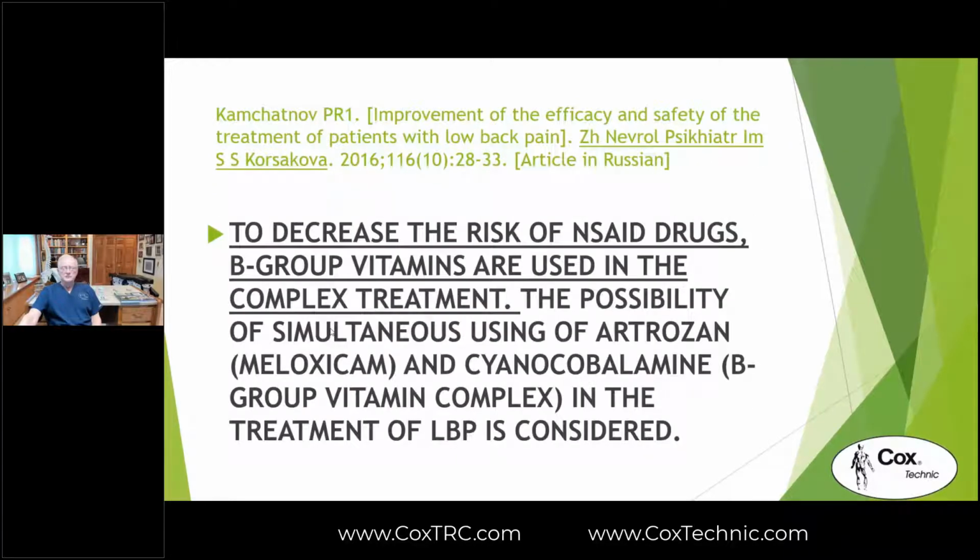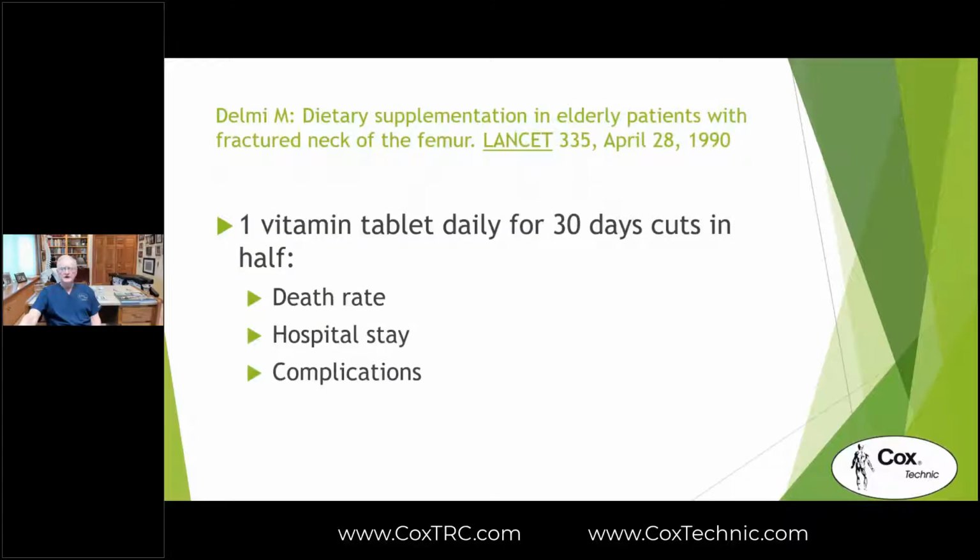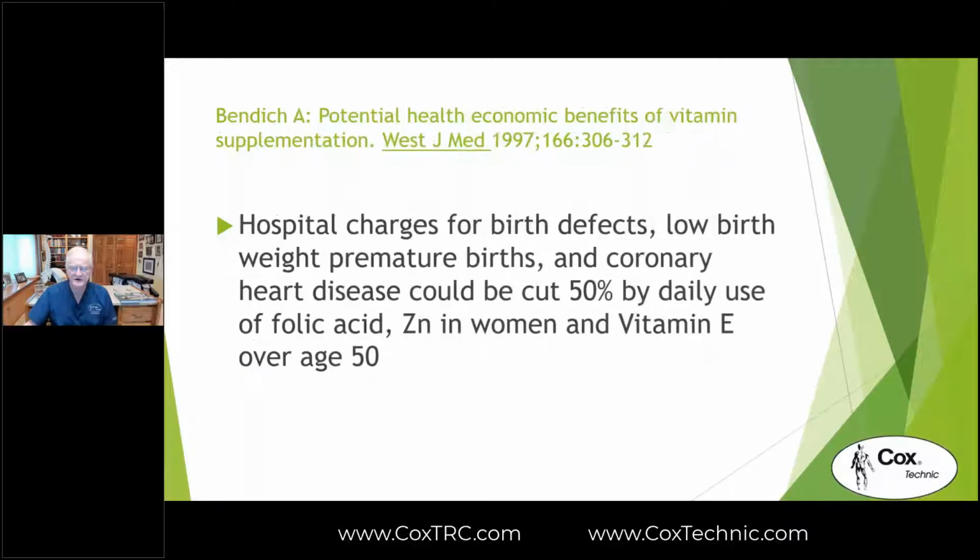So to decrease the risk of NSAID drugs, B vitamins are used to lower the use of NSAID drugs. This is another Russian study. Behringer writes that infectious disease is lowered by 31% by taking a multi-mineral vitamin supplement. This was out of the Lancet journal: 1 vitamin tablet a day for 30 days cut in half the death rate, days of hospital stay, and complications in people who had femoral fracture surgery.